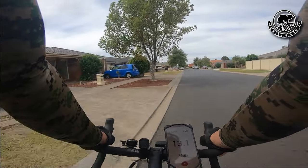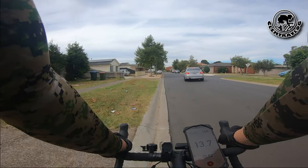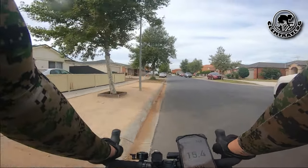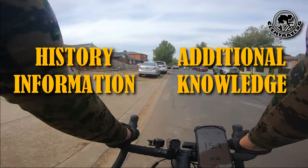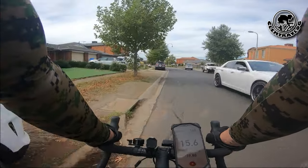Alright, heading home now. Just split away with Boris and Gavin. Very good experience, bringing them around, showing them some local spots, giving them some history information and additional knowledge about the things we ride past.